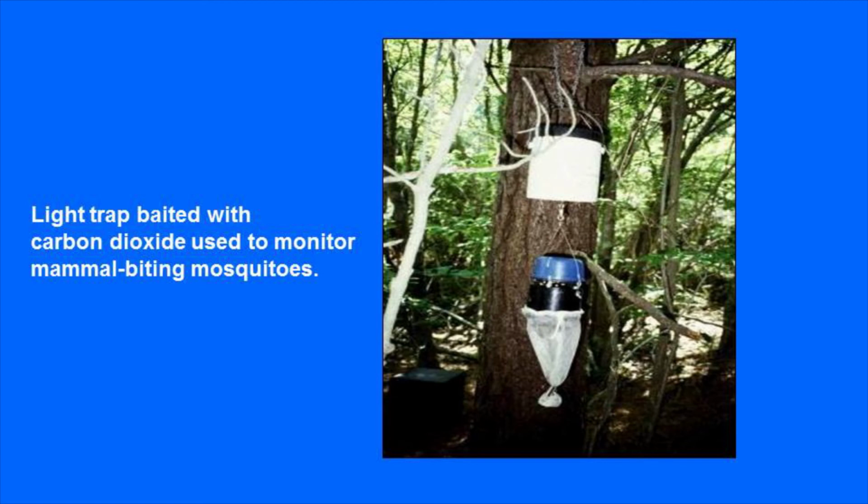In this bucket is dry ice. I've got about 3 pounds of dry ice that I put in there. Dry ice is frozen carbon dioxide. As that dry ice turns from the solid to the gas, it's heavier than air, so that carbon dioxide falls down over this trap. Think about carbon dioxide, that's how mosquitoes find you. Every time you breathe out, mosquitoes smell that, sense that, come in to find it. So that's how they know something's there breathing and might have blood for them to feed on.